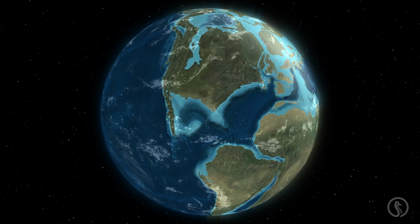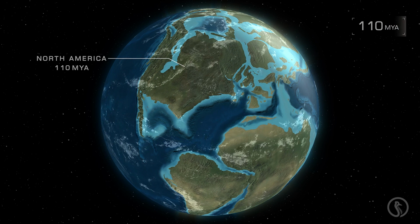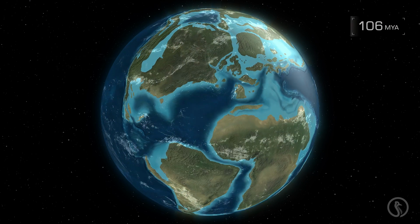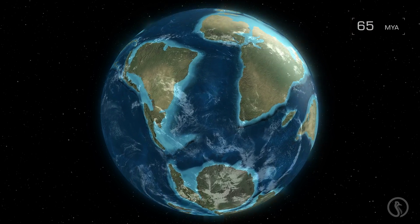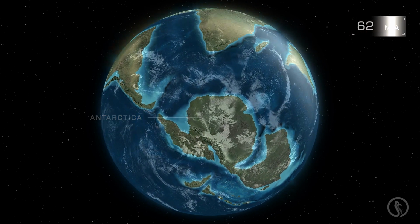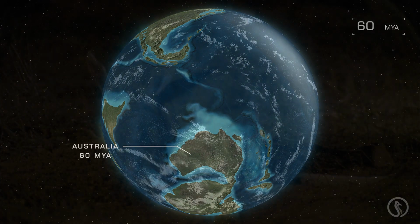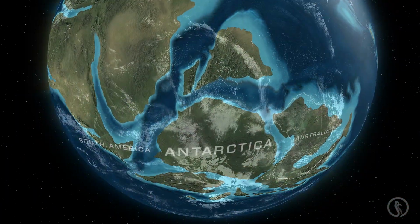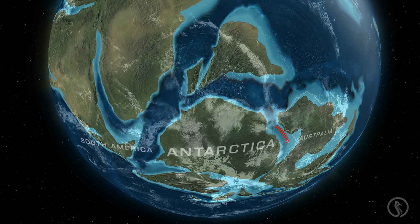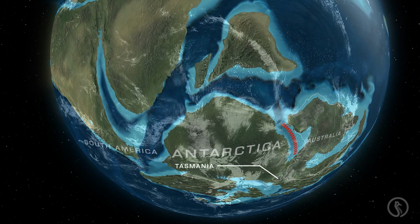The earliest marsupial fossils are from North America, dated at 110 million years old. Next, the fossil trail leads to South America, where the oldest marsupial fossil found is 65 million years old. The trail then leads to Antarctica, and finally, 60 million years ago, to Australia, now famous for its marsupials, such as bilbies, kangaroos and koalas. By now, the unzipping of Australia from Antarctica is almost complete. Only one point of connection remains, a piece of land we know today as the island of Tasmania.